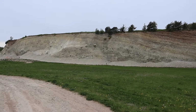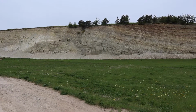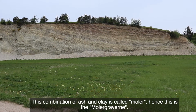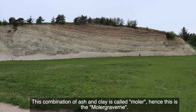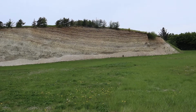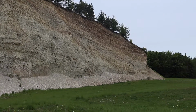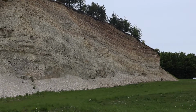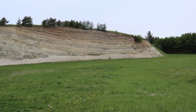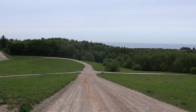It seems like this stuff is not limestone, it's ash from a volcanic era that they nowadays seem to dig up and make something of. But in this huge amount of ash there are a lot of layers, so there are a lot of fossils and stuff from ancient times, millions of years ago. So people go here just to dig fossils. I've never seen anything like this before.